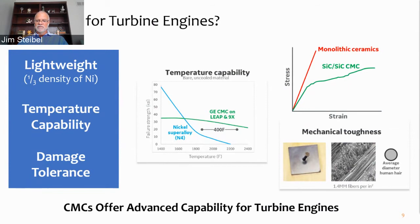And even as further demonstration of the mechanical toughness beyond just a typical mechanical loading situation, we're showing where, and I've done this myself, you have to get a big enough refractory nail so you don't bend the nail, but ultimately you can hammer the nail right through this piece of ceramic. And that really shows the toughness or damage tolerance that the material can withstand.